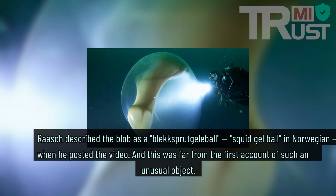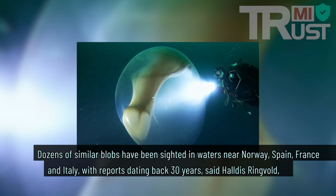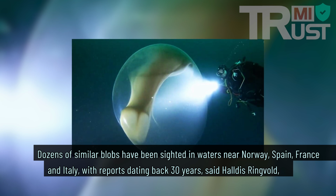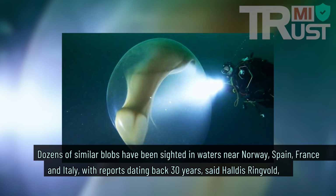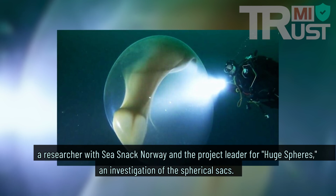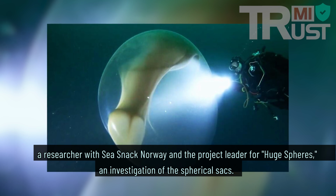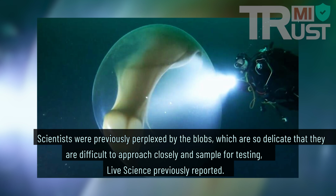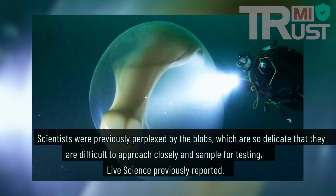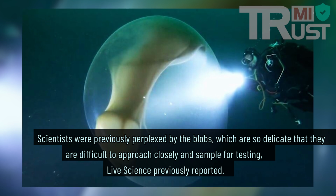And this was far from the first account of such an unusual object. Dozens of similar blobs have been sighted in waters near Norway, Spain, France and Italy, with reports dating back 30 years, said Haldis Ringvold, a researcher with Sea Snack Norway and the project leader for Huge Spheres, an investigation of the spherical sacs. Scientists were previously perplexed by the blobs, which are so delicate that they are difficult to approach closely and sample for testing, Live Science previously reported.